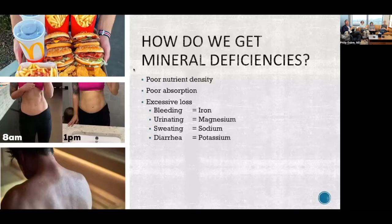So how do we get mineral deficiencies? Of course, poor nutrient density. You look at the McDonald's stuff and you're just like, well, it's actually got a little more color for a hamburger than usual with the green lettuce. There's usually not that much lettuce on it, but they're all brown and white, right? Just not nutrient dense foods. As y'all's question about the cabbage earlier, the more colorful something is, the more nutrients it's got, generally speaking.